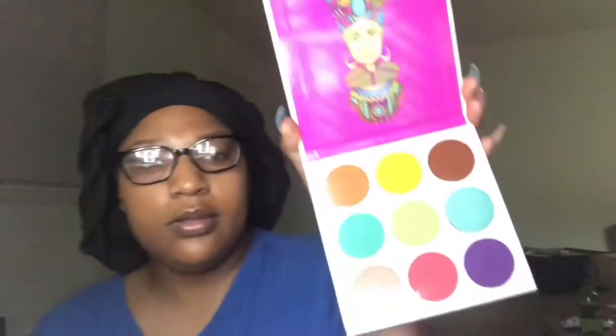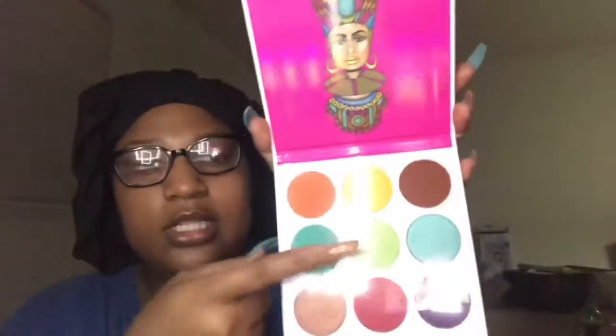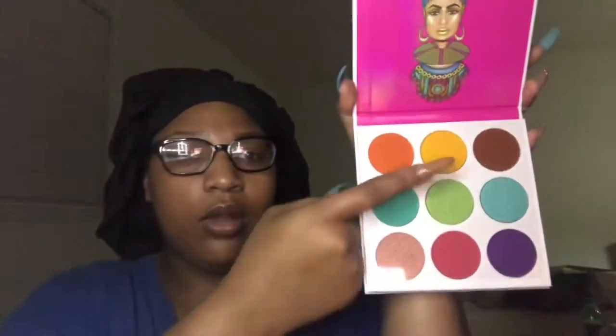I mean, that's the box, actually. You got a bubble wrap. Okay, here's the palette. And it's the Zulu by Juvia's. And this is what it looks like. Let me see if I can. Okay, there you go. So this is like an orange.